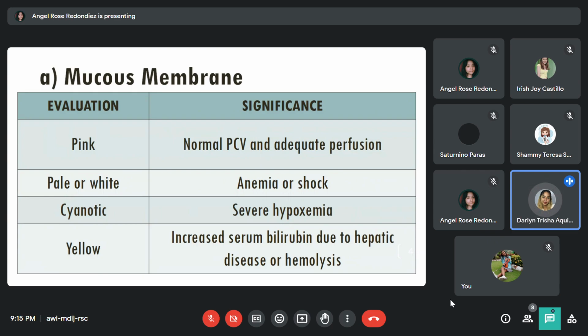The easiest mucous membrane to be evaluated is inside our pet's mouth. Sometimes there's a color discoloration, so there are different colors of gums, and some have black. It can also be checked in the inner cheeks. The mucous membrane color reflects the oxygenation and perfusion of the tissue.